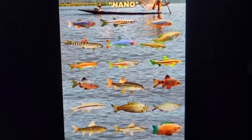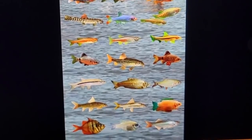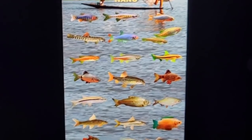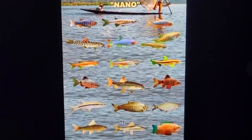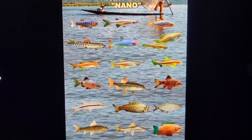Some of these you've already seen in my tank, and others are about to be seen in footage, and then some are probably never going to be seen. Some may be extinct or endangered at this point. But these are some of the nano fish, and I want you to notice something about them. They're all red, or they all have red on them.